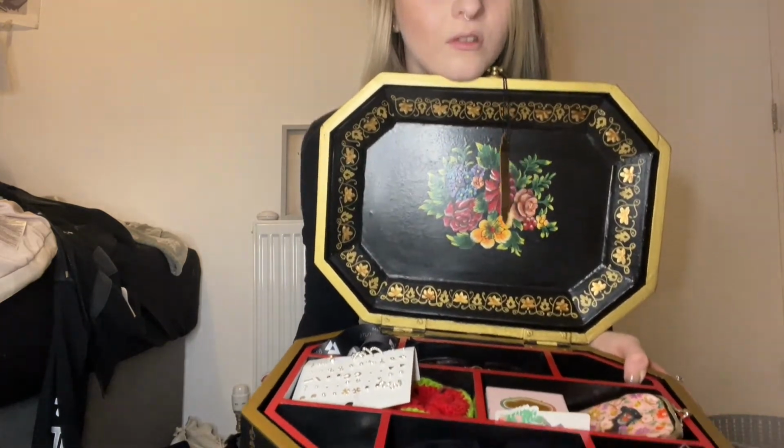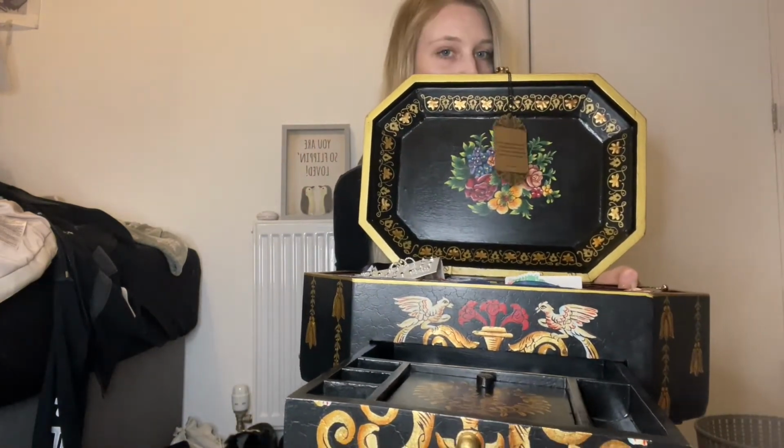I'll show you the box that it's actually in first, but I got this months and months ago, before the summer I think. But this is also from Tkmaxx, and it's this really lovely jewellery box. How pretty is that? I saw it and it's not something I usually go for when I'm out in Tkmaxx, but it's so pretty. It's a bit full, but oops, the drawers fell out. But in the drawer it's got a little secret compartment, and it's so niche and unique.